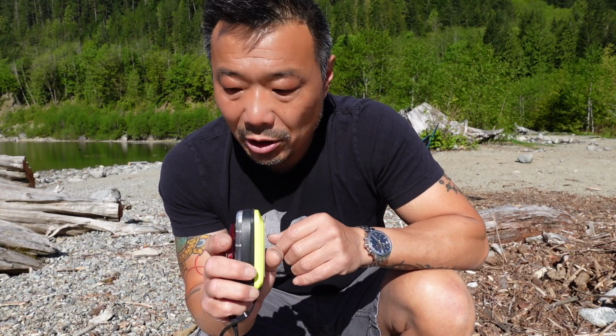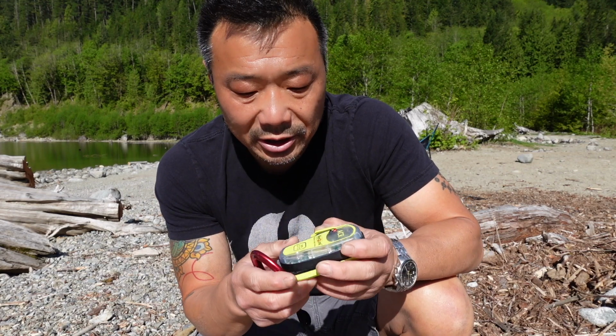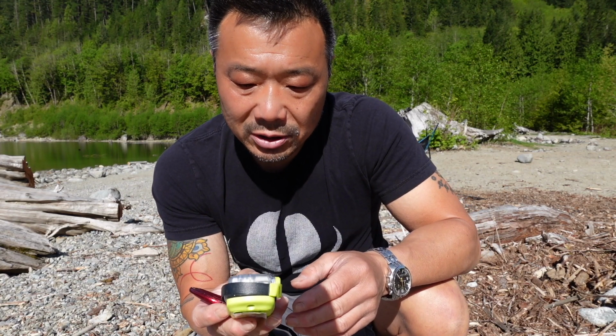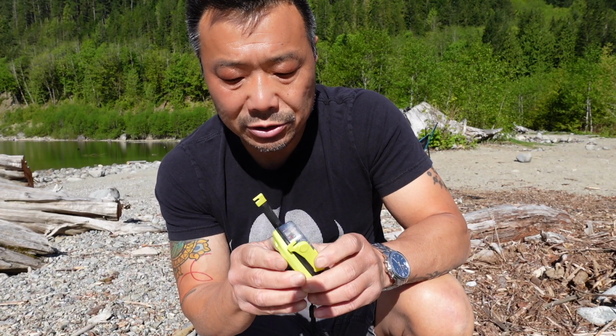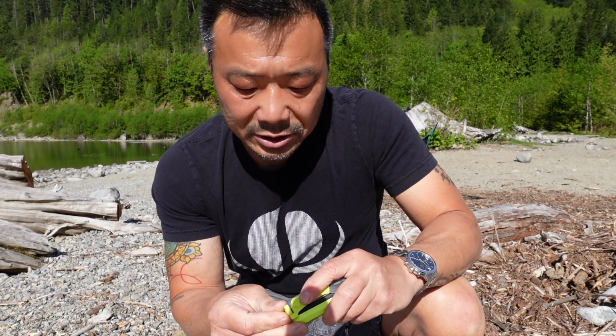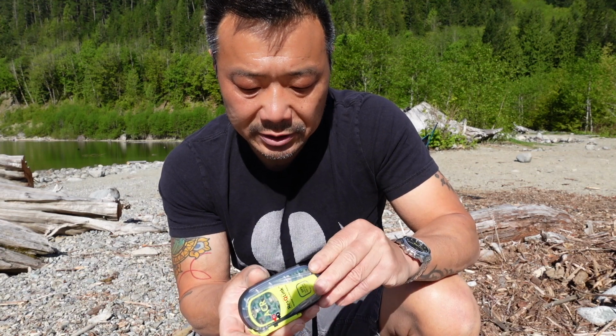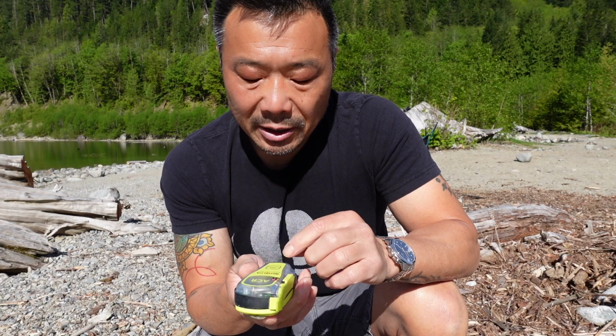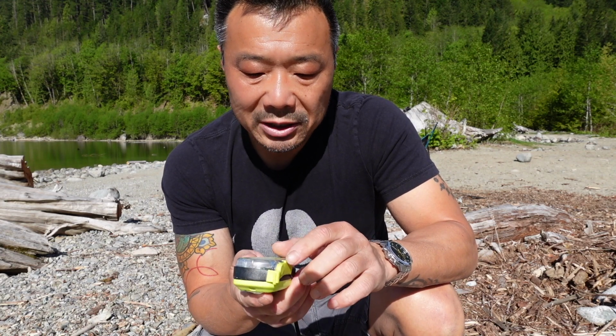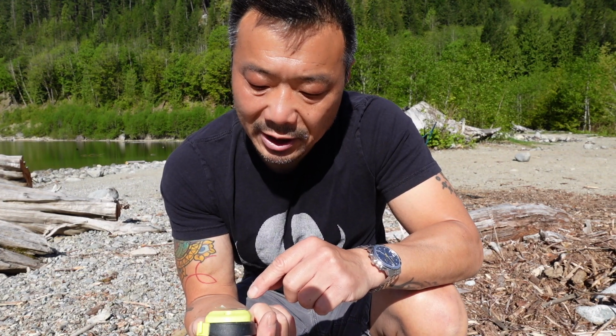So having this on you, on person, all the time is a good idea. The difference between the Rescue Link and a device like InReach or Spot is that this is actually not a GPS device. It does not know where it is. When you turn it on, you activate it by pressing it for 1 second, and that's it.